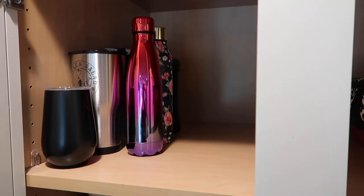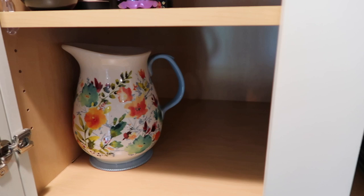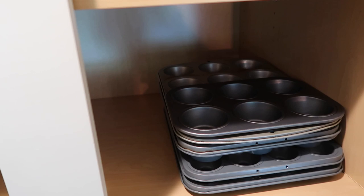Okay, this is as good as it's gonna get in here. We did take out our fine china just because we do not use it at all. We got it for our wedding and it just takes up space and I feel like it would be better suited in someone else's home probably.